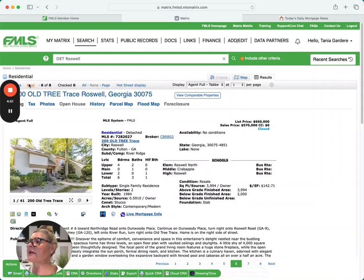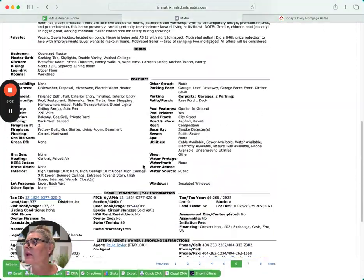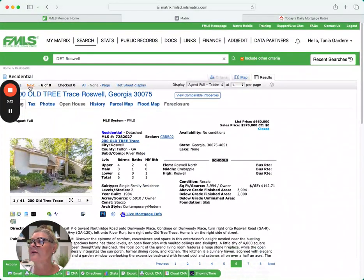And then the other one that closed was in River Ridge, which is Roswell North School and Crabapple Roswell High School. This one was Paula Taylor from Coldwell Banker. And this one sold slightly under list price, well, a bit. $660 down to $570 was the closed price. It sold for 81% of the list price.